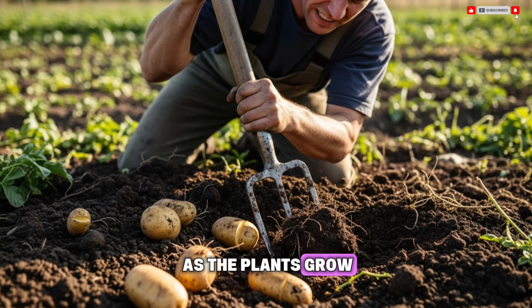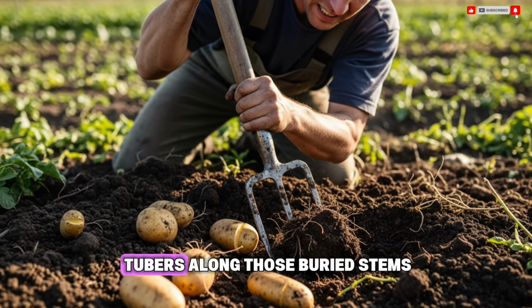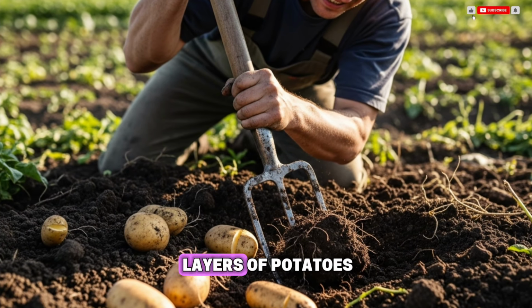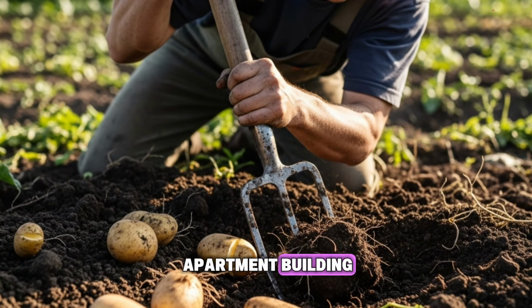As the plants grow, keep adding more soil, burying the stems. Potato plants will form tubers along those buried stems, multiplying your harvest vertically. By the end of the season, you've got layers of potatoes stacked up in one container. It's like a potato apartment building.